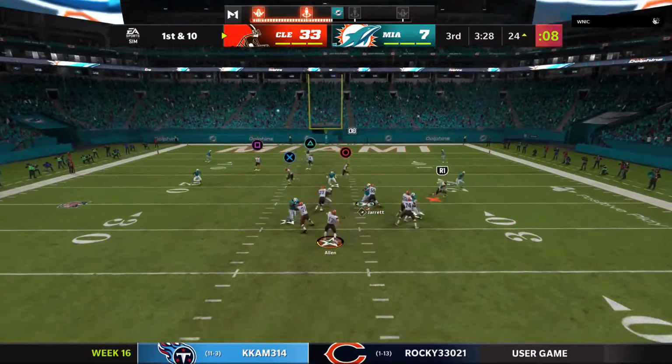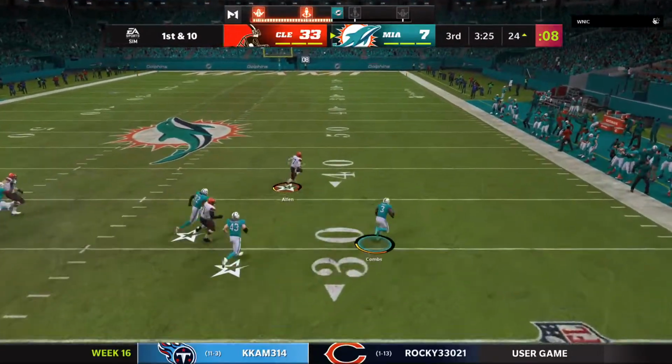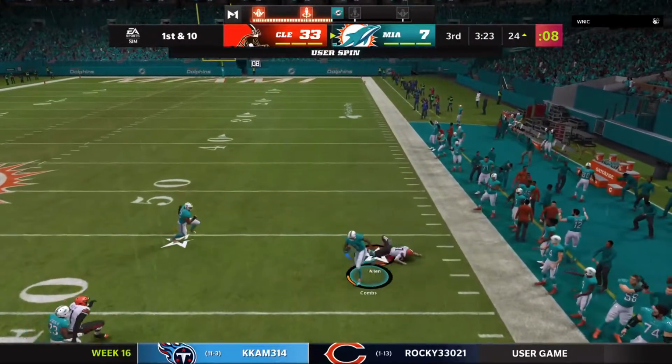Allen now on 1st down. He rifles one that's intercepted. Picked off at the 19.